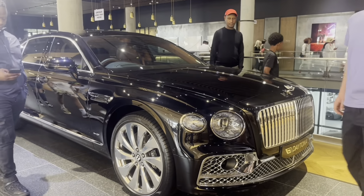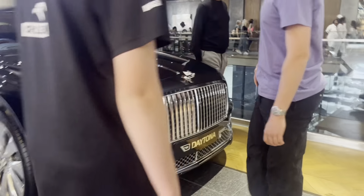We have the Bentley. Look at the Flying Spur. Ooh. Always love the lights of the Bentley. The crystal look. Look at these lights. Crazy. So we have Bentleys on Bentleys here. We have another Bentley. I think this is the GT. Look at the grill. This car speaks money.